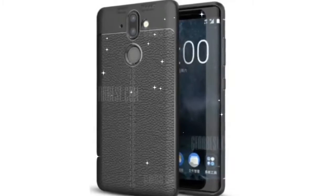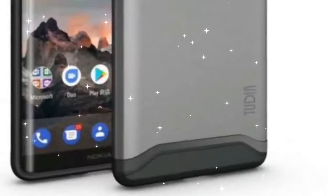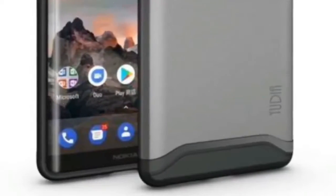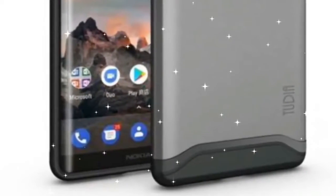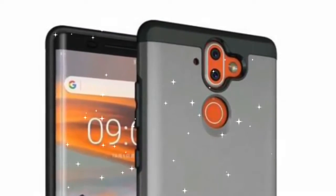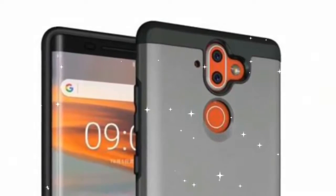HMD Global is planning to launch several smartphones in H1 2018. Among them, the Nokia 7 Plus, Nokia 8 Pro, and Nokia 9 smartphones. The Nokia 9 should be the best one among these, and today several renders are showing off its design.